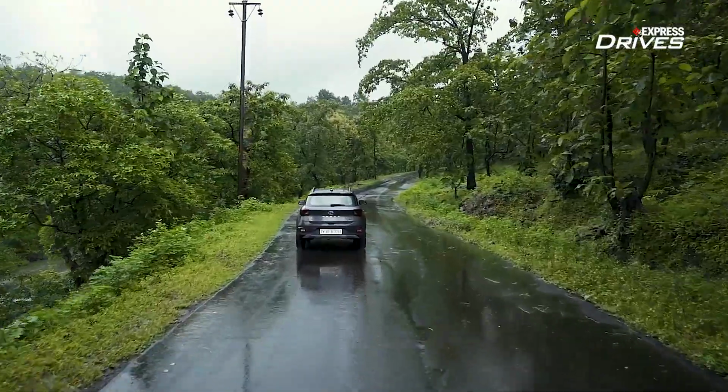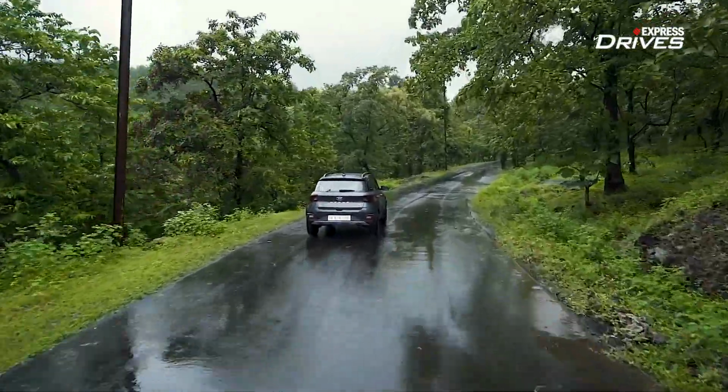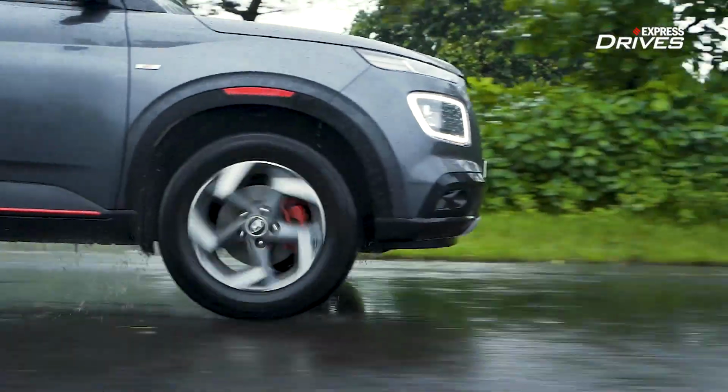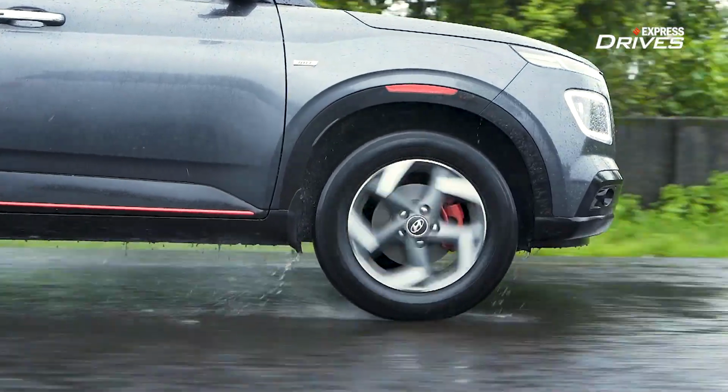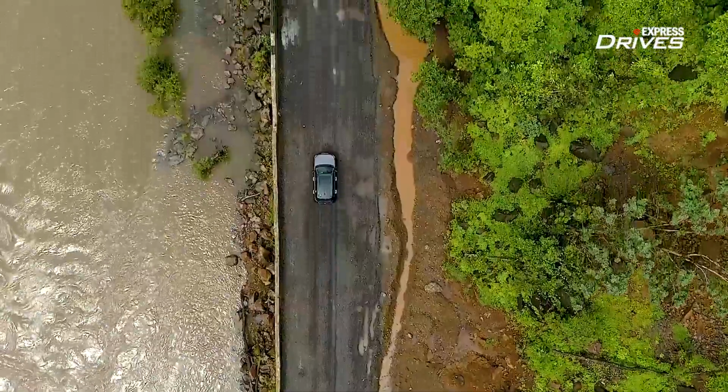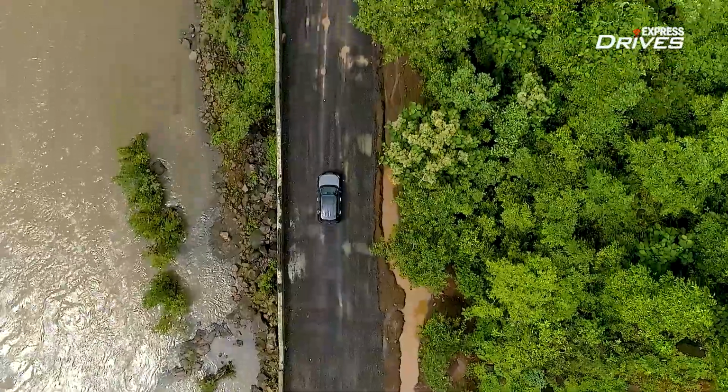So you can go through gears quickly. You can hang on to the red line in a gear if you want to push it hard. And as far as convenience is concerned, if you're driving in stop and go traffic, you can leave it in first gear and just drive it as you would in an automatic version with the creep functionality. So the Venue in first gear will continue to crawl forward at a slow speed in dense traffic. So again, that's added convenience.